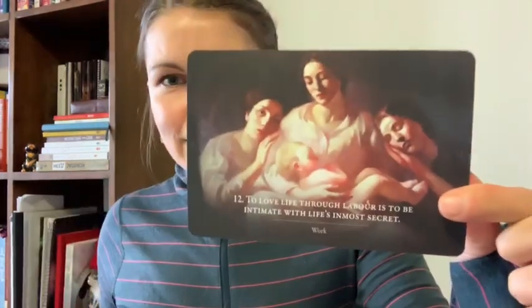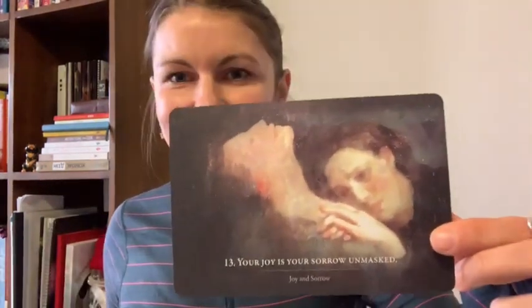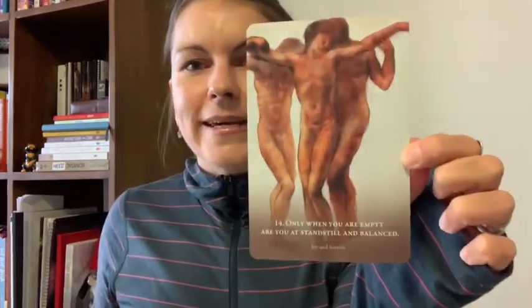I have another card on work. So you can see some cards are horizontal, I guess probably to fit in the reproduction of the artwork, and some cards are vertical here. Joy and sorrow. Your joy is your sorrow unmasked. Another deep lesson here. This painting I did come across. The painting is called Crucified, and it's about joy and sorrow as well.